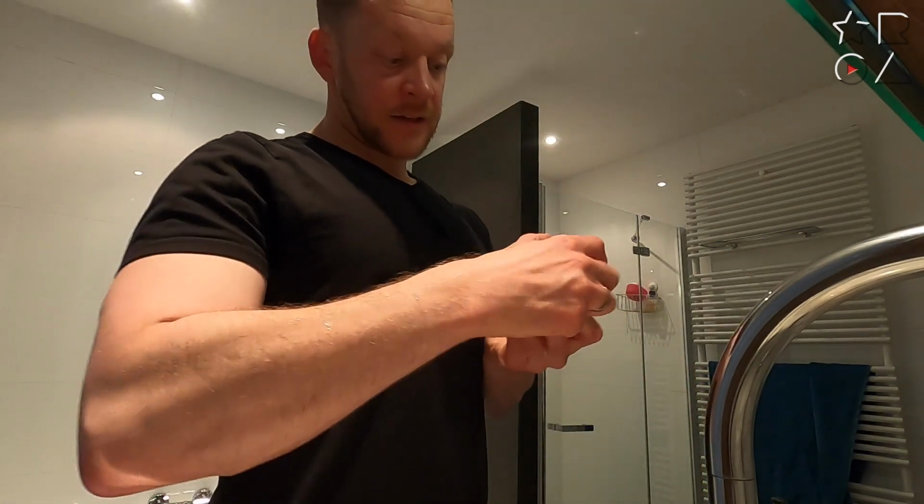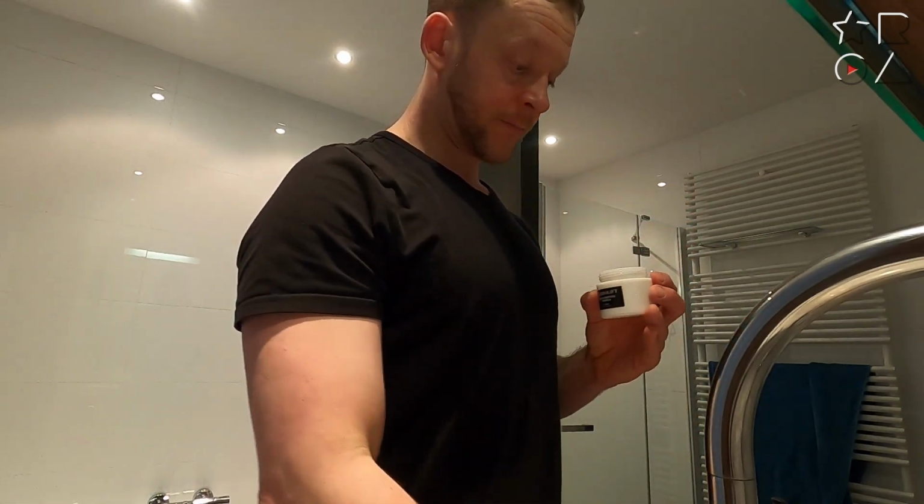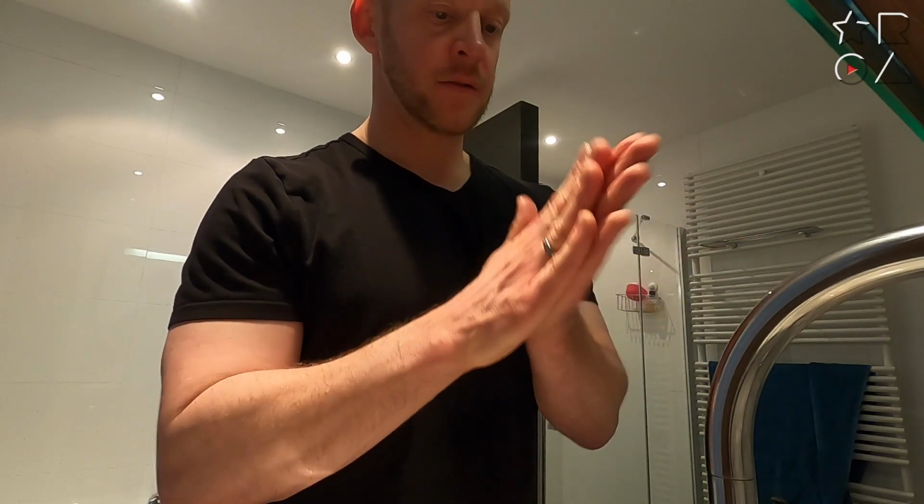So that is this one. It's the Lux Age-Defying Formula. And that is very much a milky cream. It's not super thick, it's quite liquid, so that makes it easy to smear over your face.